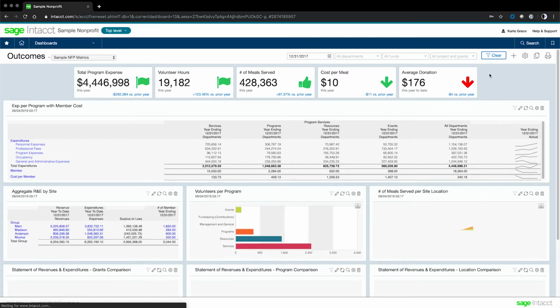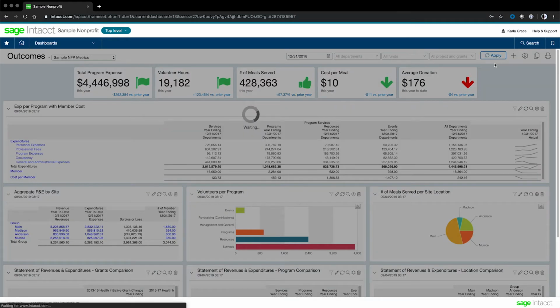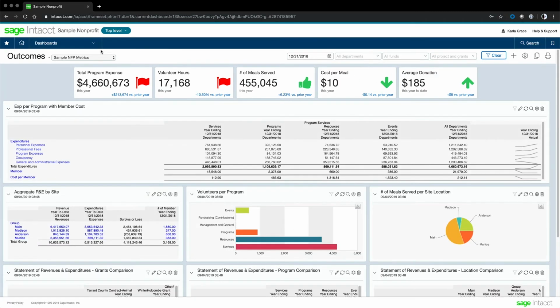I'm seeing a few more green flags on my performance cards. I could go to any of these filter drop-down menus and filter by any or all of them. You can also create dashboards that work as part of a process. I can go to my dashboard menu to the analysis group and look at my budget position.